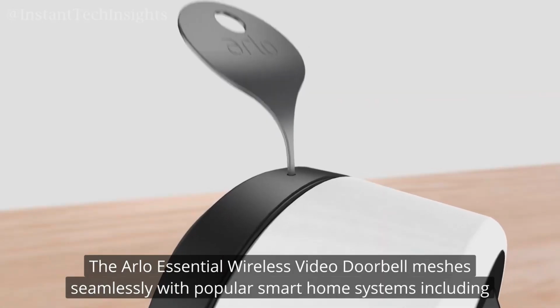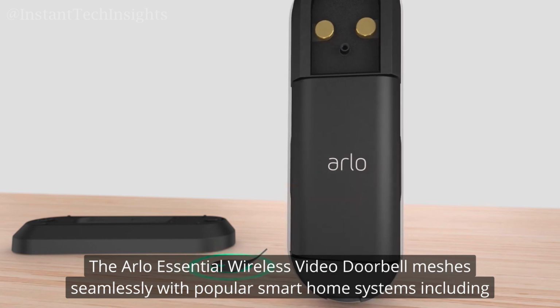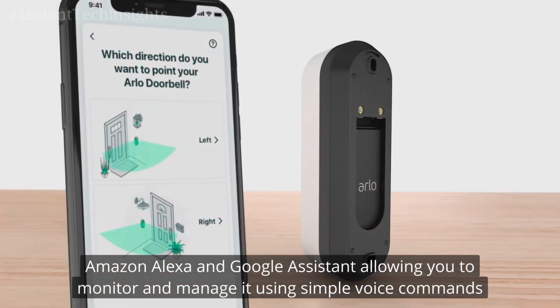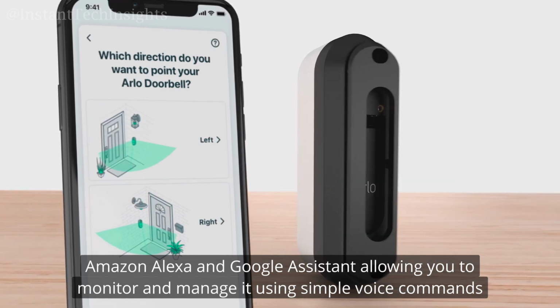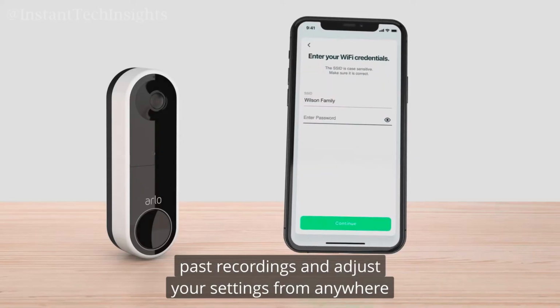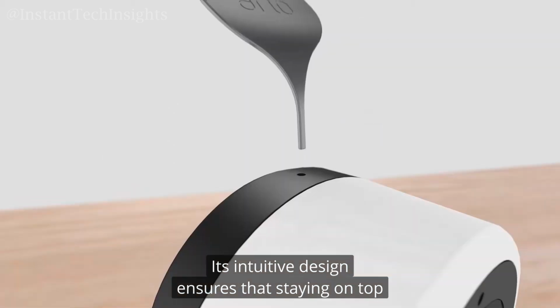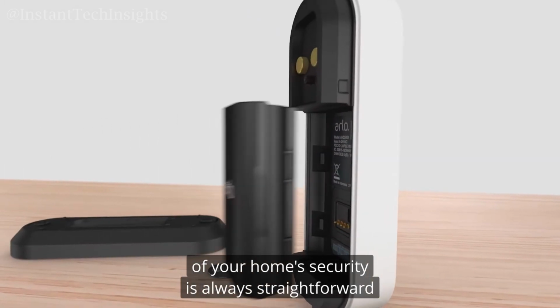The Arlo Essential Wireless Video Doorbell meshes seamlessly with popular smart home systems, including Amazon Alexa and Google Assistant, allowing you to monitor and manage it using simple voice commands. Through the Arlo app, you can stream live footage, check past recordings, and adjust your settings from anywhere. Its intuitive design ensures that staying on top of your home's security is always straightforward.